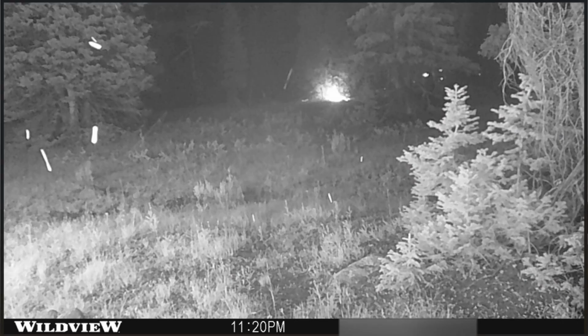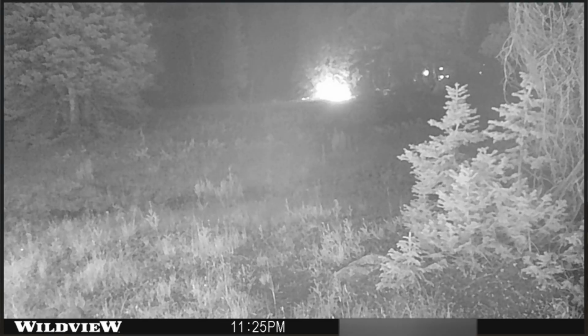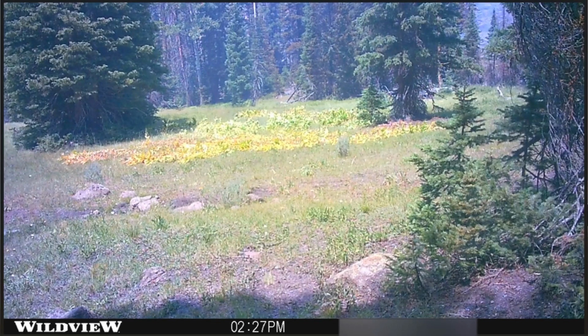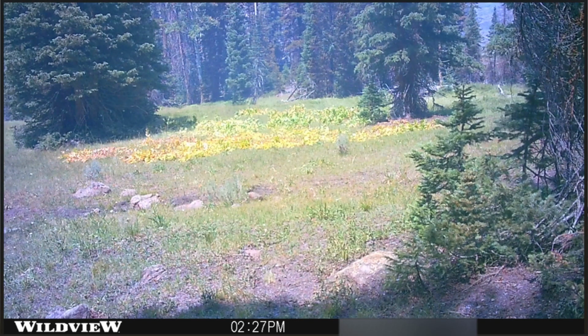Okay, back to infrared. Oh, not now. Look at that flare. It looks like a geyser. Jeez. And the morning after, all that flame, and you still see a lot of green, which is crazy. All right, that's the end of the fire photos.